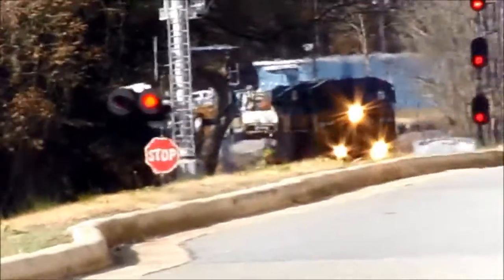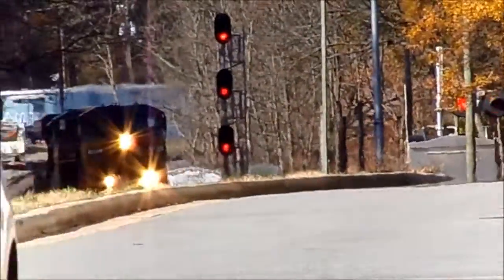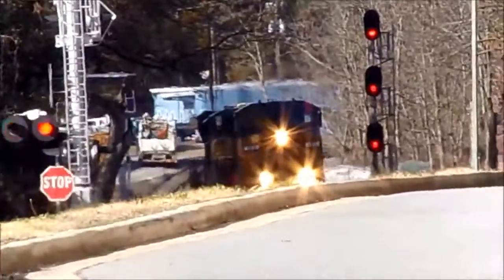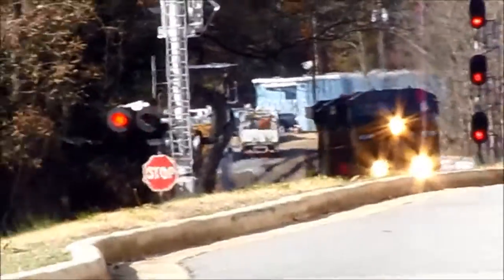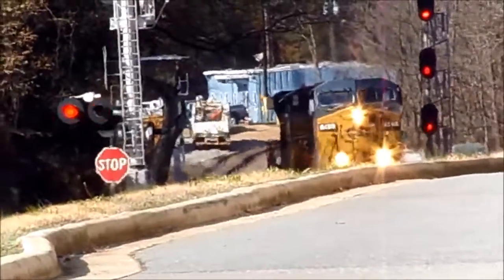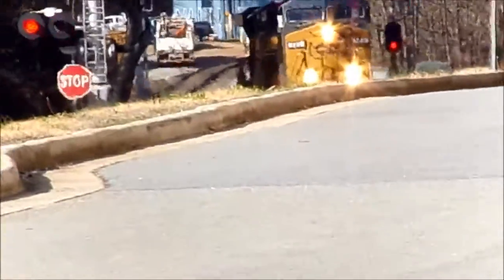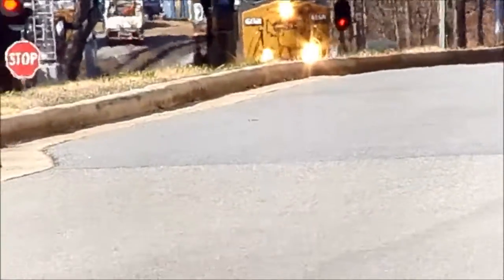He doesn't have his auto racks this time. He disconnected them. Excuse my car. Huh. He doesn't have any of his auto racks this time. So, I don't know.